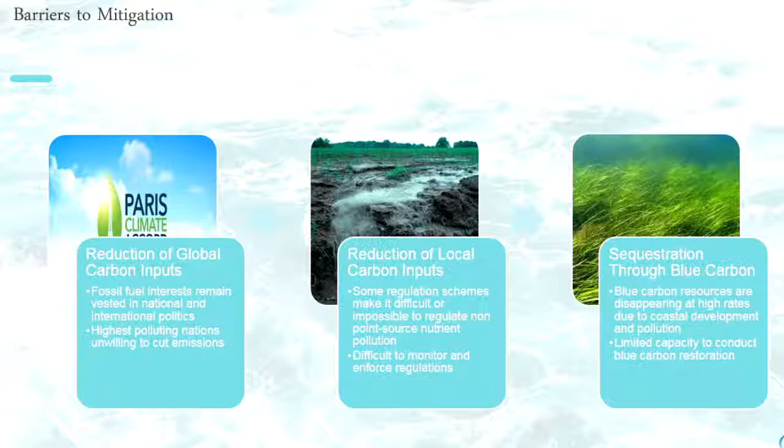So if your main concern is agriculture, it can be very challenging to even have a law created to manage that nutrient runoff. It's something we encountered in Washington State, trying to look at nutrient runoff and management. And even if you can get that regulation in place, it's difficult to monitor. It's expensive to monitor and enforce that. So that's one of the other challenges with regards to nutrient runoff.